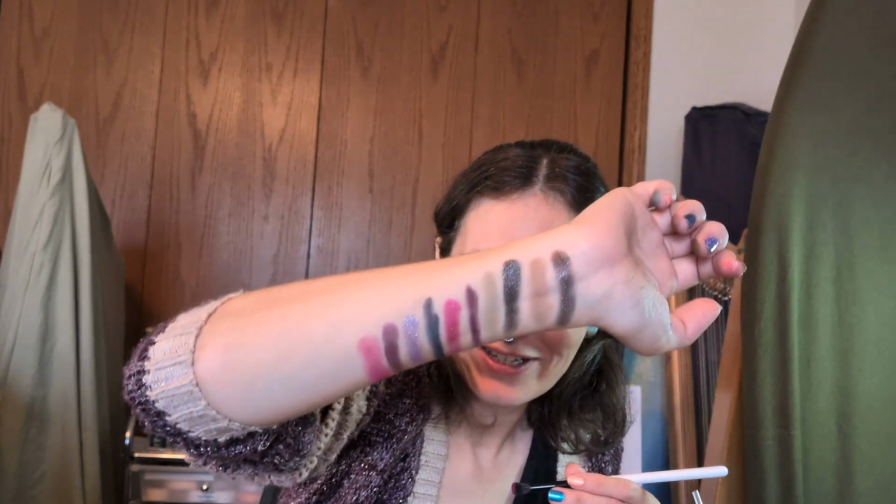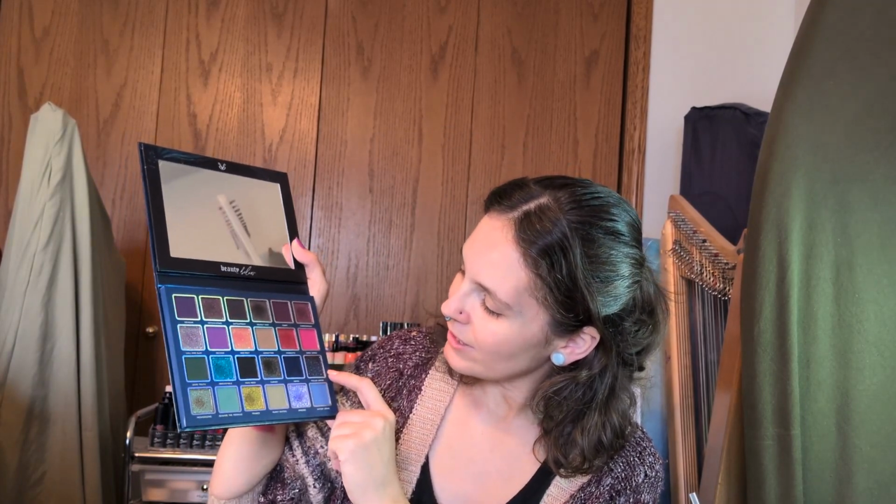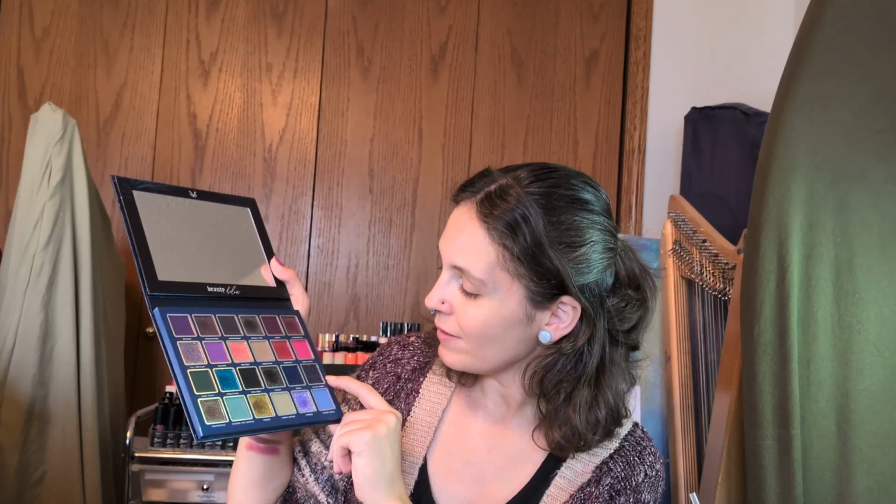I've said it a million times now, but I get that this is supposed to be a Scary Mermaid palette, but I'm excited for all these bright colors. These are real mermaid things here. Okay, now this looks like it might actually have some deep blue in it. A shimmer called Pulled Under.